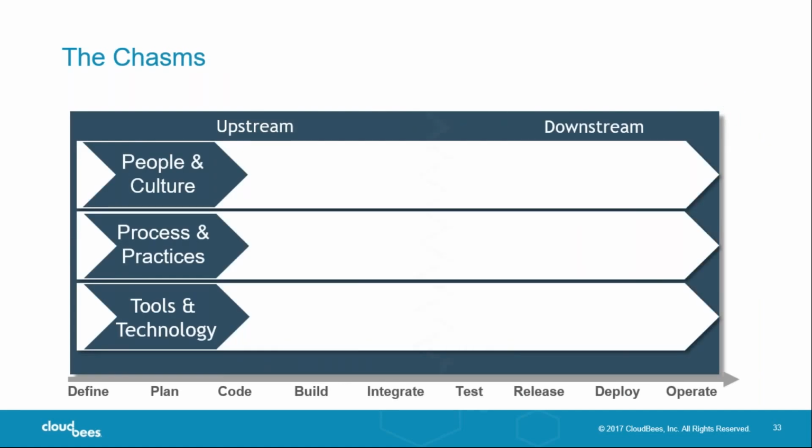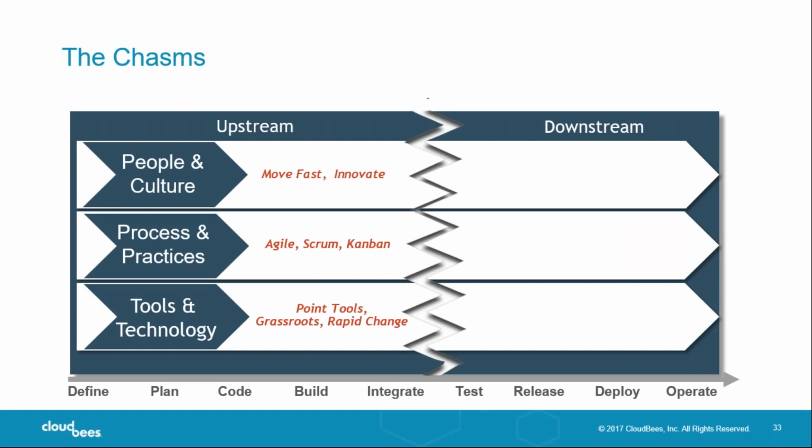But sometimes we ask why, if this is so valuable and it's been proven and it's recognized, why isn't everybody there? Because in reality, this requires that you cross the inherent chasms between upstream and downstream on the 3 planes of what I call the DevOps Trinity: people and culture, process and practices, tools and technology. And there are some inherent differences, right? The culture upstream is to move fast and innovate. Downstream, maintain quality. The process and practices upstream are focused around moving faster and delivering faster.